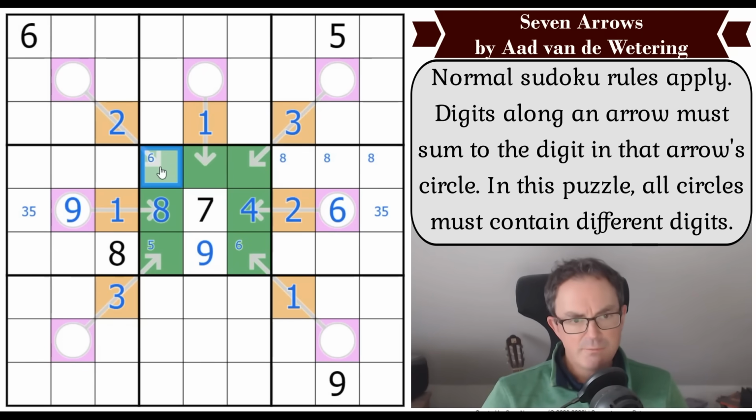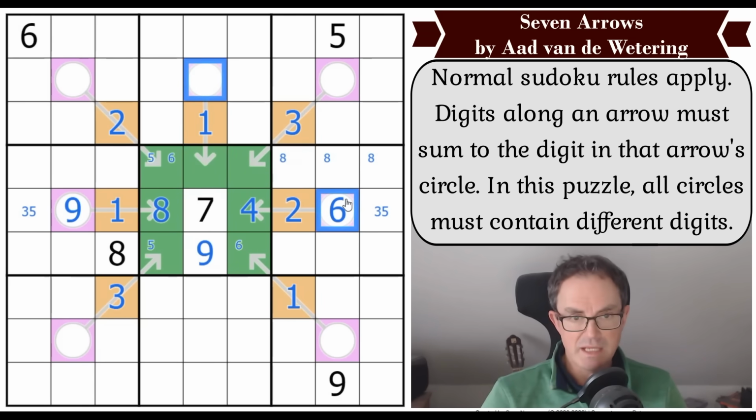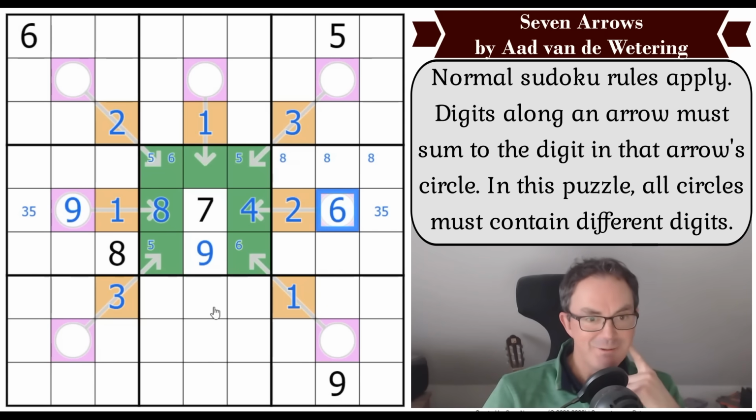Okay, can 5 go here? That would cause a 7. I think 7 is not restricted, but I have noticed 5 can't go here, because that would cause 6, and we've already had a 6. Oh, but 5 can go here, can it? And that's going to cause an 8 as well. Yeah, don't see what's wrong with that. What about 5 here? That would cause 6 again. So, here, which can't work. So that's okay. That didn't really work, did it?